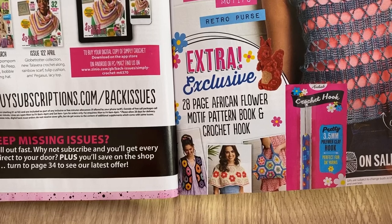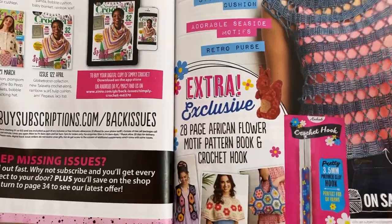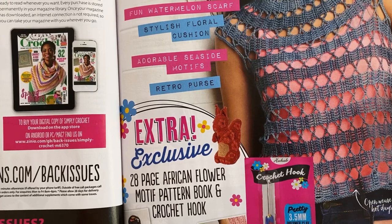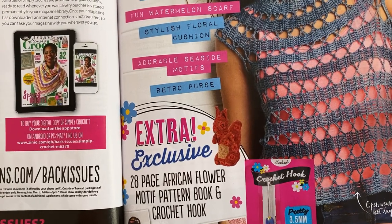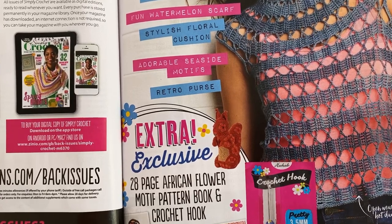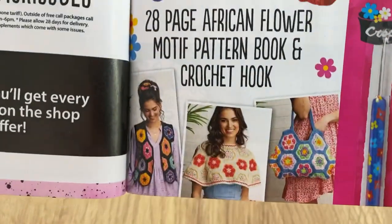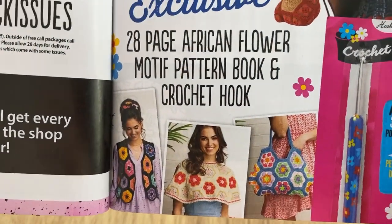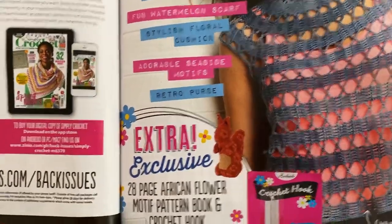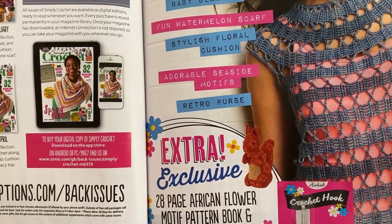28-page African flower motif pattern and book and a crochet hook. And you've also got the lacy summer t-shirt, which is this top. Cute amigurumi frog. Can't see him, so I'm not showing him. Sun and shade baby blanket. Don't think we can see that either. Fun watermelon scarf. That is there. That's this one, I guess. Doesn't really look like watermelon, so it might not be. Stylish floral cushion. Can't see that. Adorable seaside motifs and retro purse.